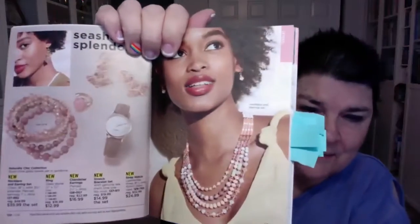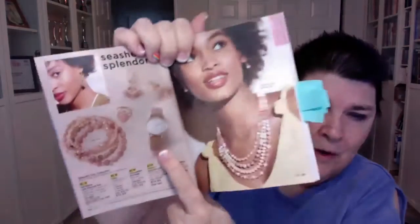And we have our Seashell Splendor, another perfect for summer. We have the necklace and earrings. We have a bracelet, a ring, earrings, and a watch. Perfect for summer. You don't want to miss out.